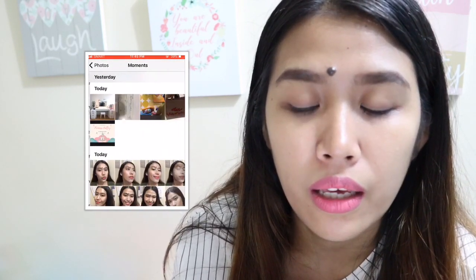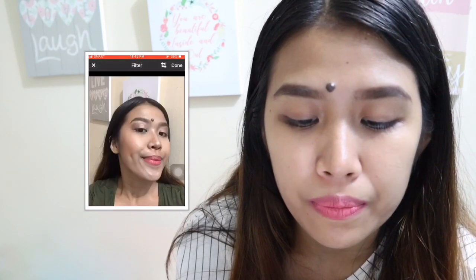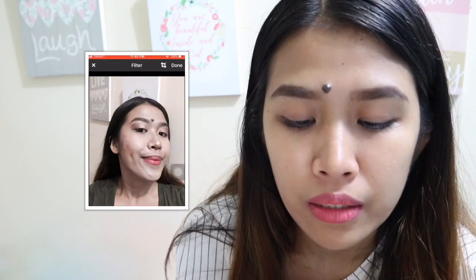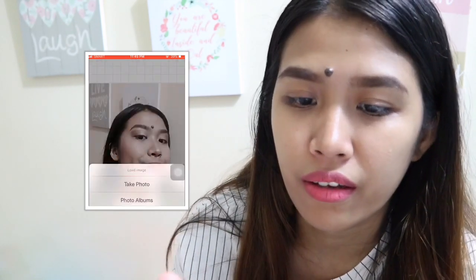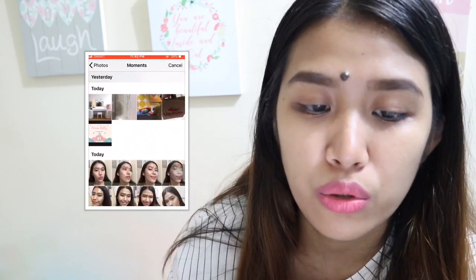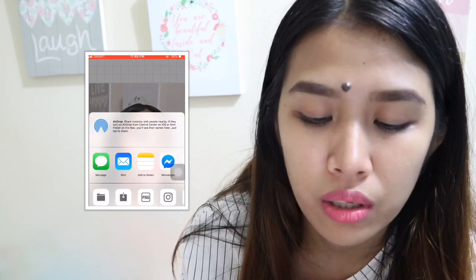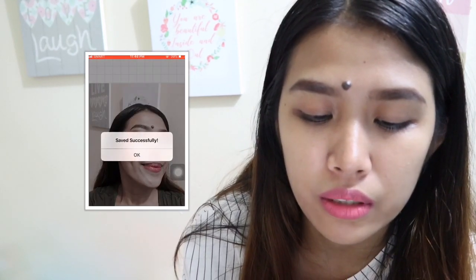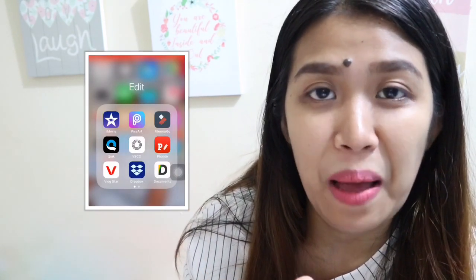Will fade. Like, I'm gonna show you how. Let's use this one. Fade effect there. I love this effect. And hit done, and you just have to save it to your photo album, and then you're good to go. There. Save image. That is the only reason why I downloaded this app.